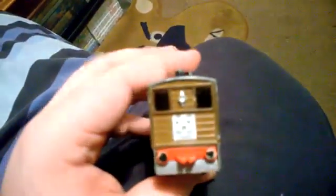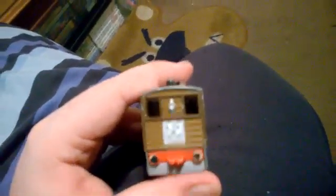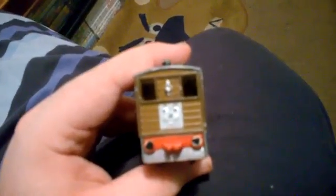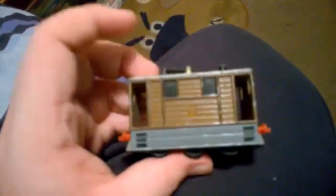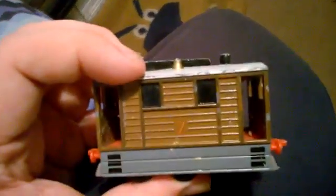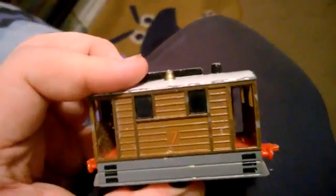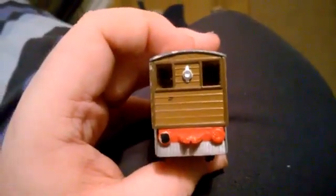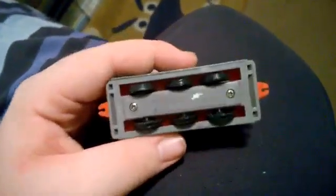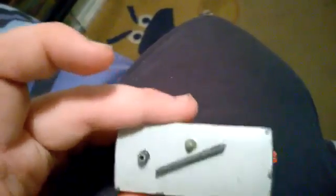Anyway, moving on to the next engine, we have Toby the tram engine. So there he is, and there's his number on his side, and there's his cow catchers, and the back of him, and his wheels, and the top of him.